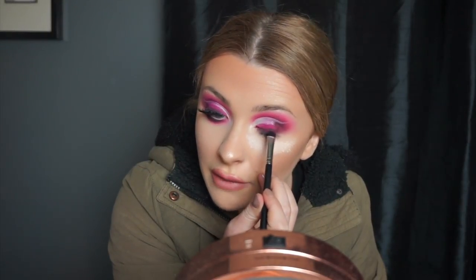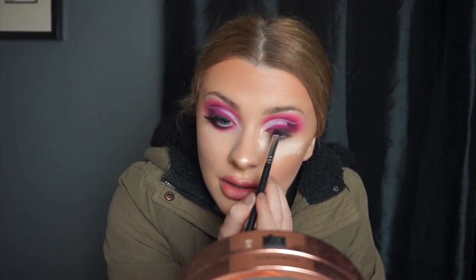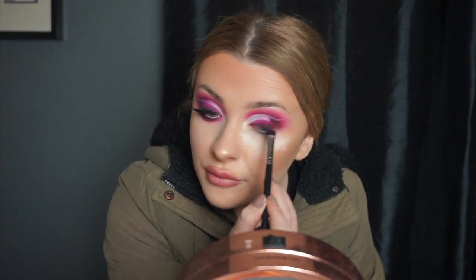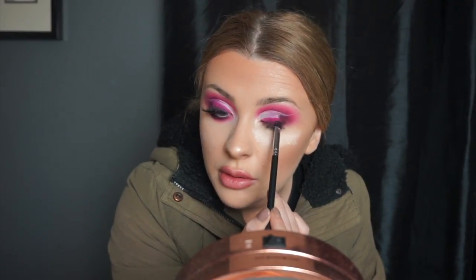My look's not going to be identical to hers obviously, but this is my wee own sort of input of it, and I think I did pretty well for my first ever try, trying something new and getting myself out of a comfort zone of what I've been doing for ever. It's all about just experimenting. And then I'm just going to pat that towards the outer corner and blend it up.